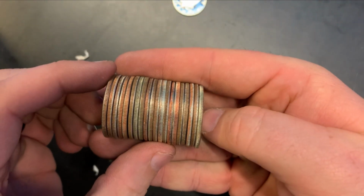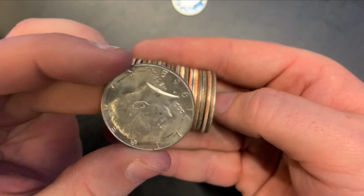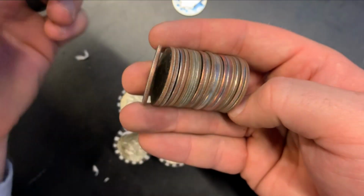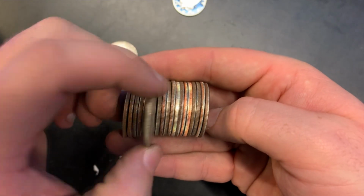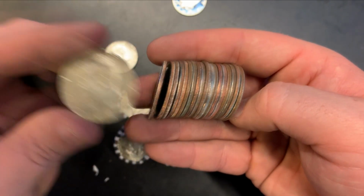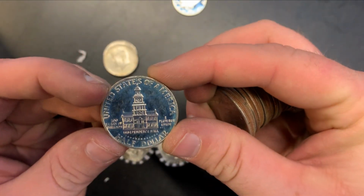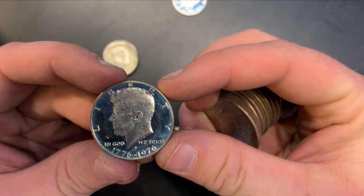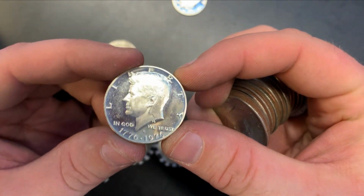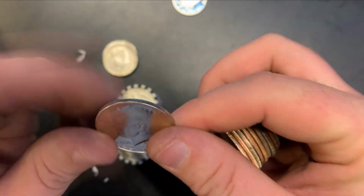There are at least 3 silvers in here. So we have the ender. We know that's a 68D. Okay. We also have one here. This does not have a mint mark. It is a 1965. And this one I'm going to say is a proof again based on the look of things. And it is a 1976 Bicentennial S-mint proof. All right, let's keep going.